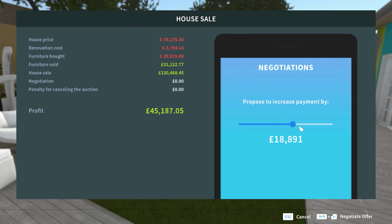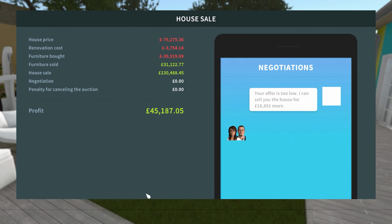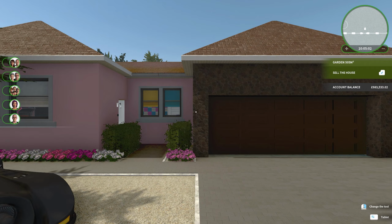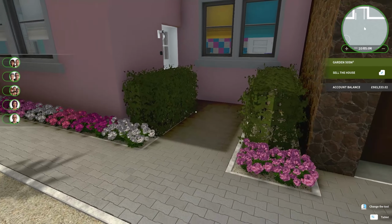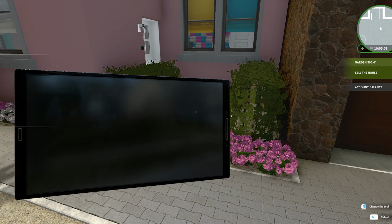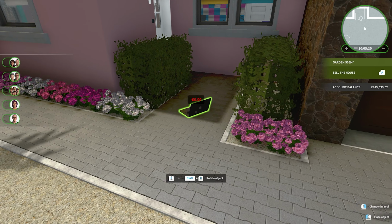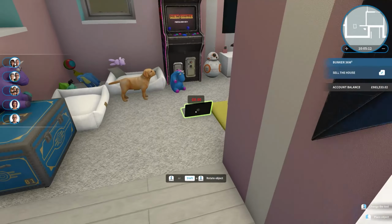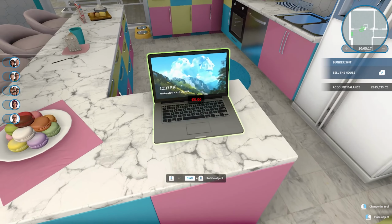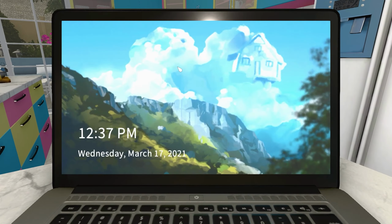Let's negotiate. Let's just see if we could get it up a little bit more. Oh, we could! Okay. Can I exit out of this? Okay, so that was how much we would have got if we would have sold it. But I want to move the office here instead. So that's what we're gonna do, because I like this place far, far too much.